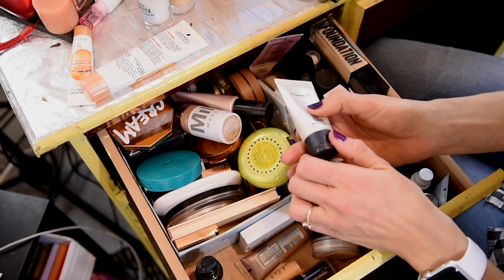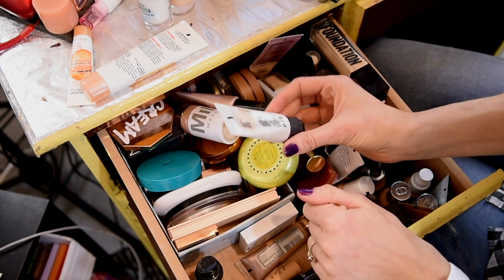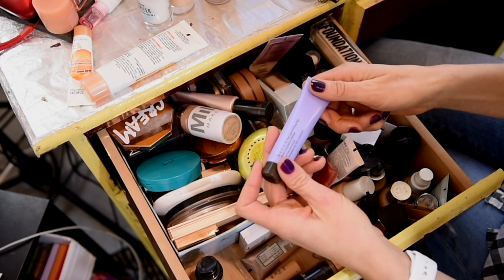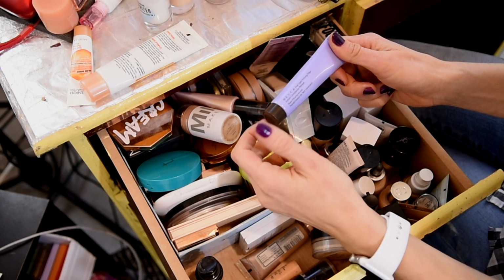I kind of like this stuff. I just don't use it very often. I don't use it as a primer, and it's pretty old. I think I've had this for like 3.5 years, so I'm just gonna go ahead and throw that one away. I think I'm gonna pass along the Becca First Light Priming Filter. I used this recently. It's decent, but they don't make this one anymore.